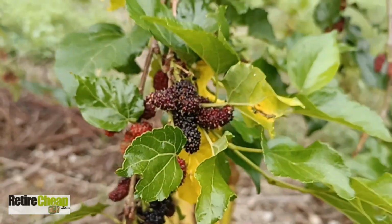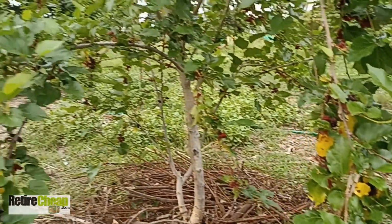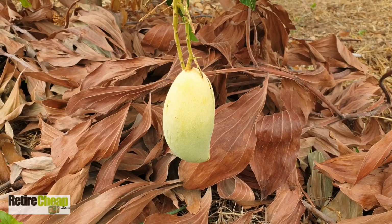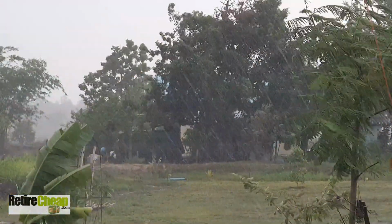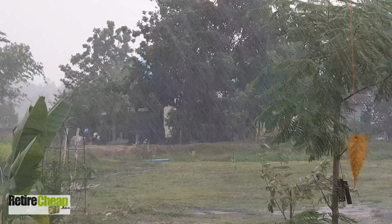Mulberries this season, the tree is filled. Mulberries. Anything else we've eaten? That's it. I think maybe that's it. Mango, yeah, mango. So anyway, the fruit trees are doing well, and now with the rain starting, I think they're gonna really take off.